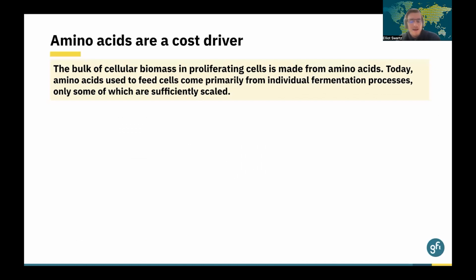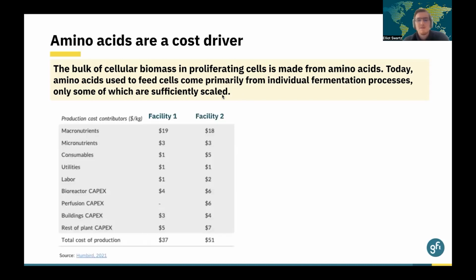So now, switching to the last category of media ingredients that we'll talk about today, which are the amino acids. If you look at a population of proliferating cells in the media and you track where that biomass is coming from, it's really made up from the amino acids that are being consumed by the cells during production. Now, from a supply standpoint, most amino acids today come from individual fermentation processes, only some of which are going to be considered sufficiently scaled for what you might need for cultivated meat production in the future from a volume and cost perspective.